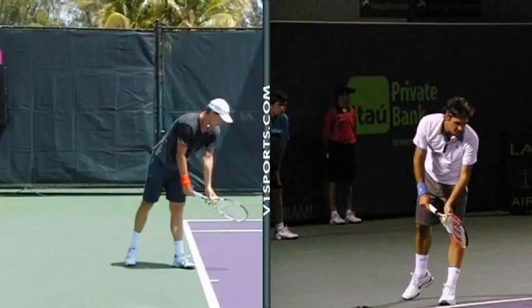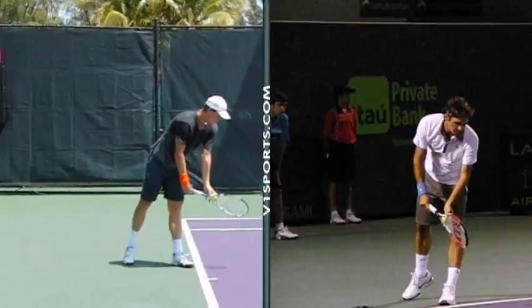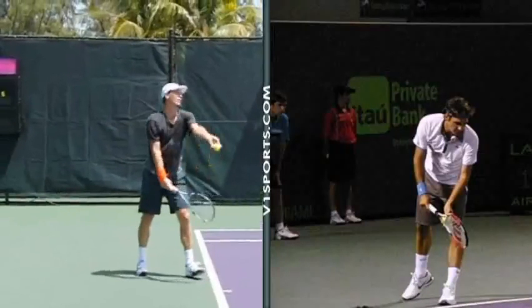I will show you towards the end of this video analysis the Andy Roddick serve, which actually has no lag whatsoever because he has no backswing. So I'm going to show you the differences and the similarities on the serve. Now let's start with Thomas Berdych right here, and what he does. You will see as I start slowly.